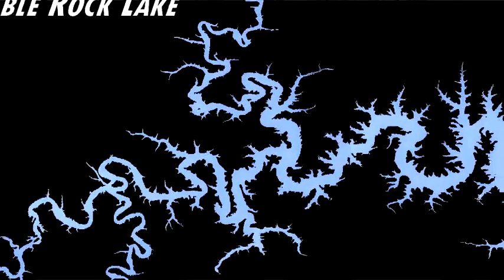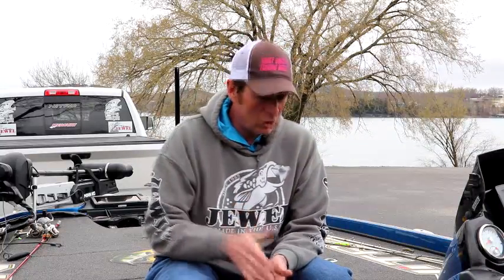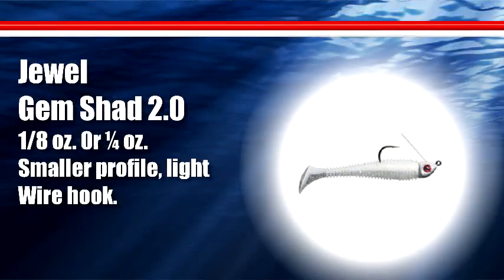Come to the mid-lake area where I am today. Had a tough day today. We didn't catch very many fish. This cold northeast wind pretty well shut them down. We did manage to scratch out a few, but not nearly as many as I'd like to. We caught them today on a swim bait. Again, the Fat Impact 2.8 was the one we were throwing today, but you can throw 2.8, 3.3, matched up with the Gem Shad 2.0 head. That seems to be best.